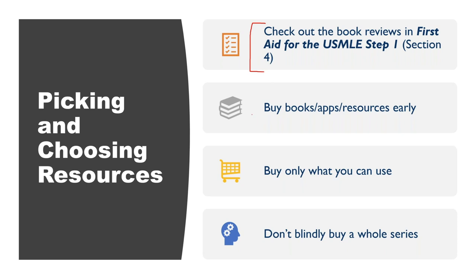A couple of general pieces of advice. If you're going to commit to a resource, try to use it along with your studies, whether it's a book, app, or digital resource. Try not to overbuy. There's plenty of things out there, and we have a tendency to overwhelm ourselves with resources. Also, within a series, like a textbook series, some books are going to be better than others. Some components of an app are going to be better than others. So you still need to be diligent and picky about what you use.